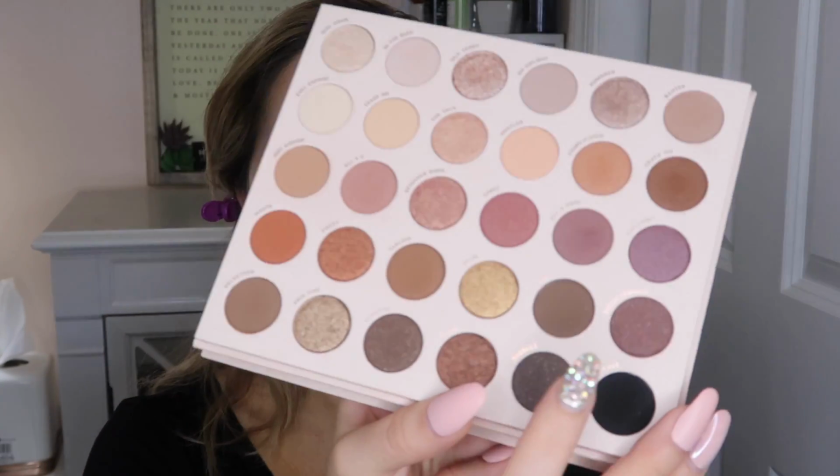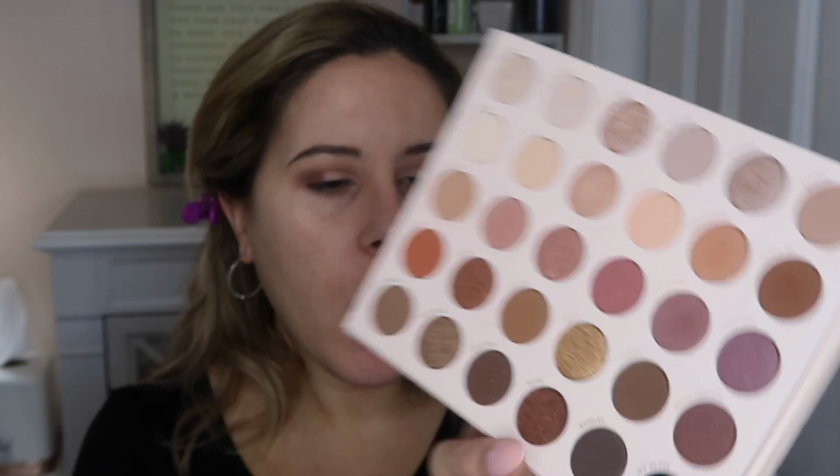Then I want to take a flat brush and go into the shade Taboo, which is a deep chocolatey brown. It just looks so pretty. I'm just taking a little bit of that and pressing that on top of that color.